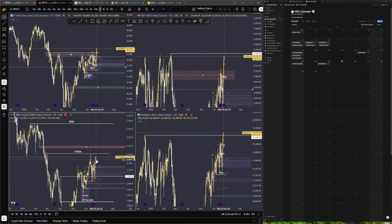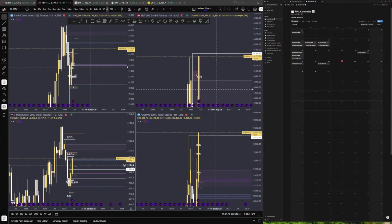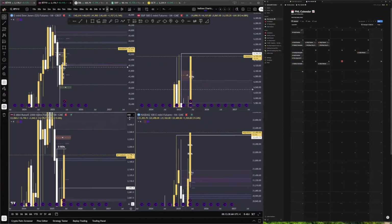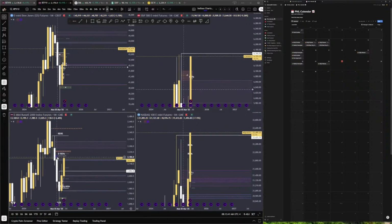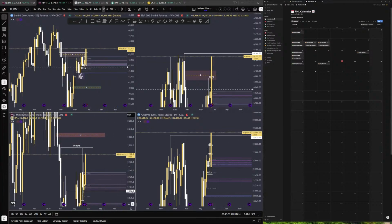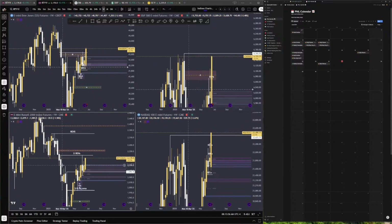So yeah, we'll see if this reverses here, but so far we still have an SMT with this March high. Maybe we can even just break it down to a monthly high if it took it. No, it didn't. Yeah, it didn't take that high. But it took this high. Oh, Dow just took that high. Okay.